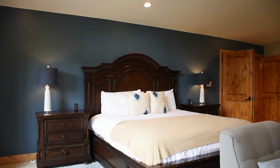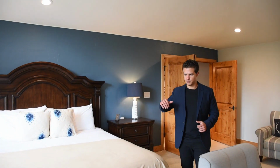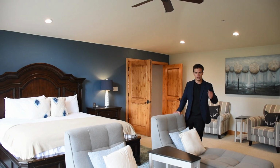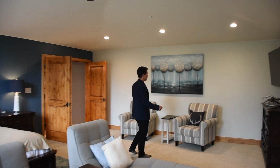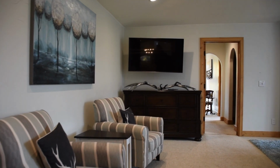Okay, so this is probably the biggest of the primary suites. You've got a massive king bed with a custom bed frame, and then you've got these really nice loafer couches right in front of the fireplace. So perfect for kicking back and reading a book or doing a little bit of meditation. Got a nice sitting area here. They've got the TV and a custom drawer here.